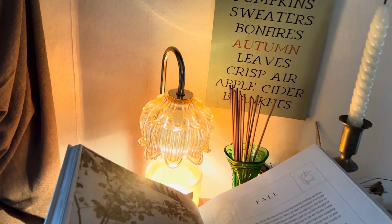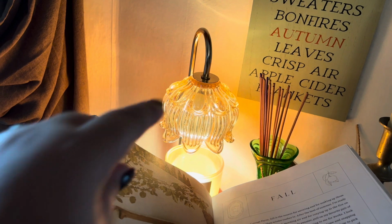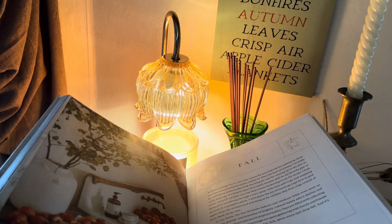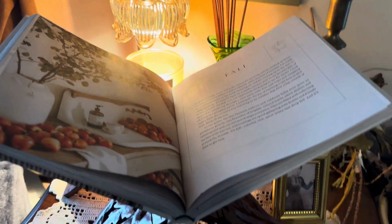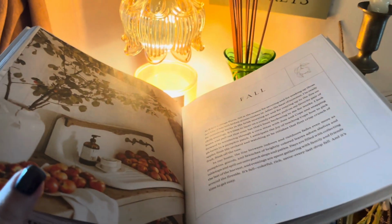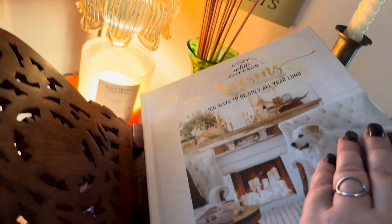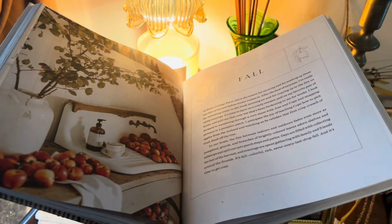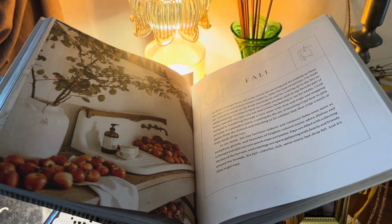And then I have my candle light there that I got from Amazon. And then I have a book holder here. And then this is the Liz Marie Galvin Cozy White Cottage. And I have it on the fall, and I just think that's beautiful. And I'll switch it out as we go.